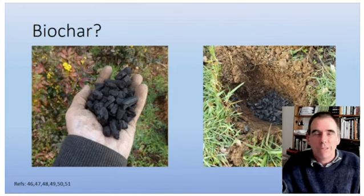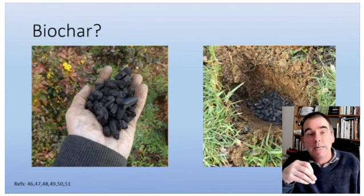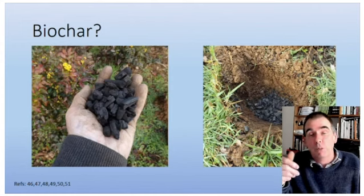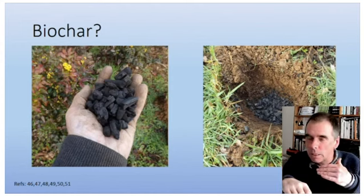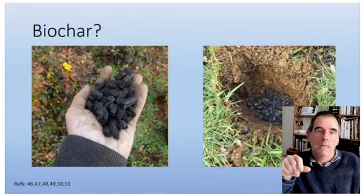Now, not necessarily 1,000 years, which some people will quote you after referring to systems in the Amazon, for example. Sometimes in northern climates it might only last 30 years in soil. So the time it lasts is very variable, but it is a way of fairly long-term storage of carbon into soil.